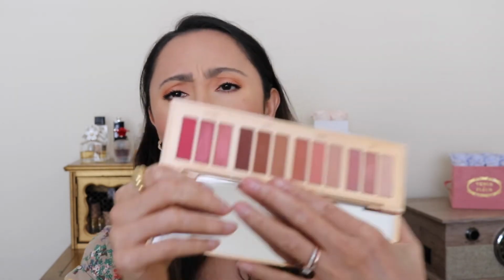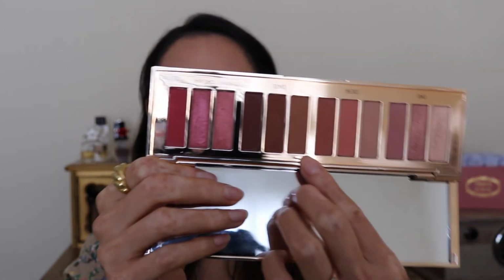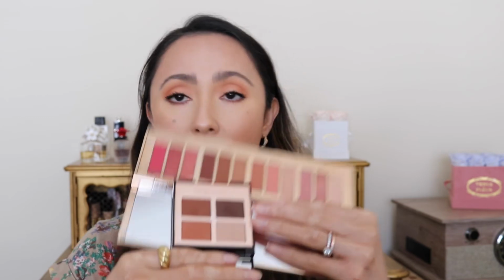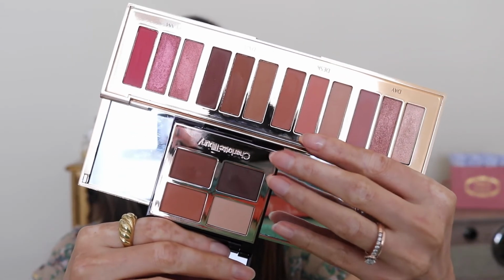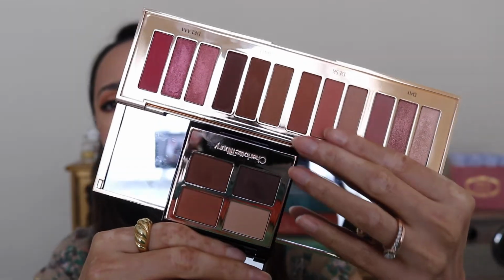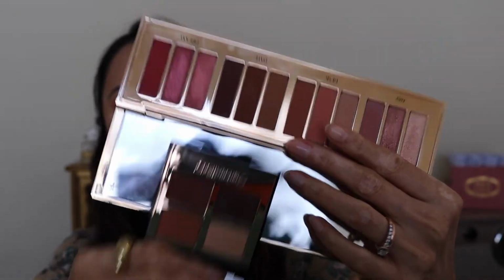Then I looked at my palette and thought, wait a minute, this little trio looks very similar. Even if you put them side by side, it's kind of hard, but you can tell there are a lot of similarities in the shades. This one is very warm and rusty, and then you have this little trio up here that looks very similar. So I'm going to swatch them and see if they are in fact similar or not.